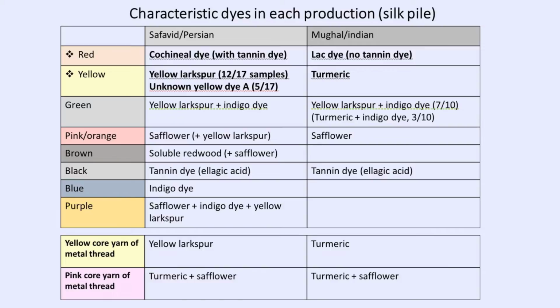I want to point out the green yarns. Both appeared to have used a combination of yellow larkspur and indigo dye, although some Mughal velvet used a combination of turmeric and indigo. And yellow larkspur was more characteristic of yellow yarns of Safavid velvet. So in general, red and yellow dyes seem to show that they used their own dyes to weave velvet, but for green yarns it looks like the materials were brought from Persia to India to weave velvet.